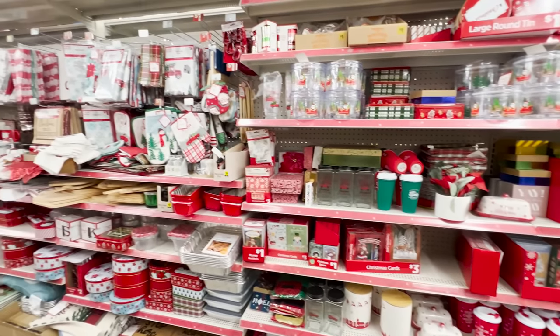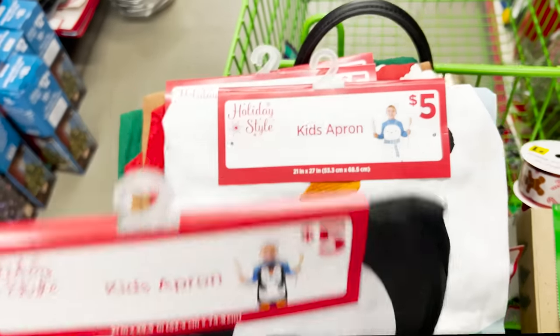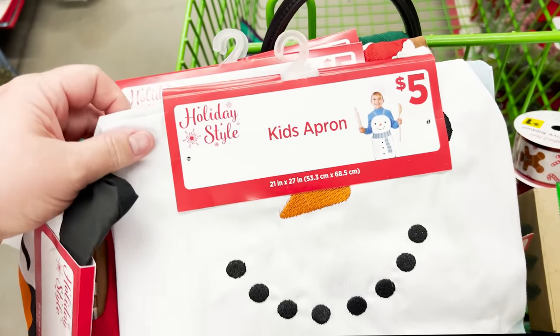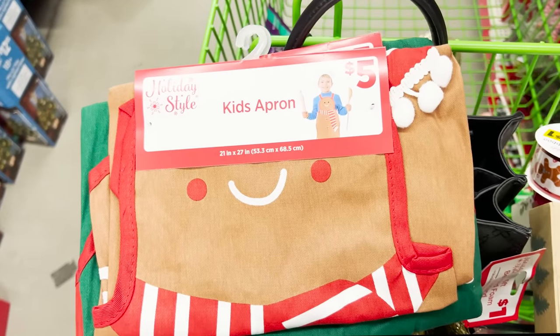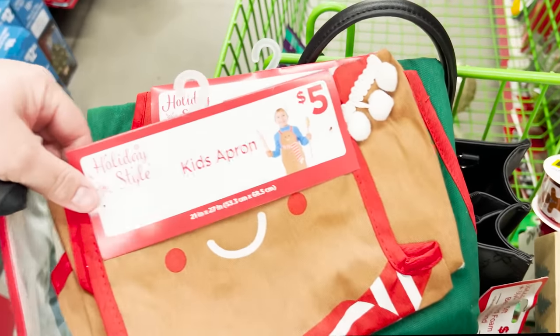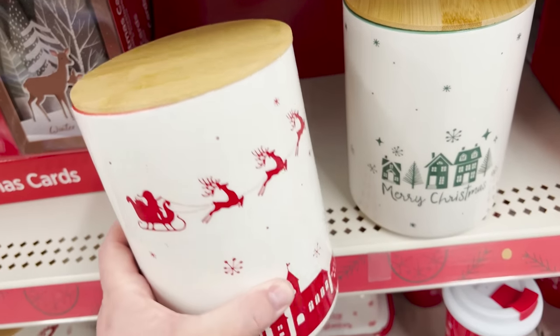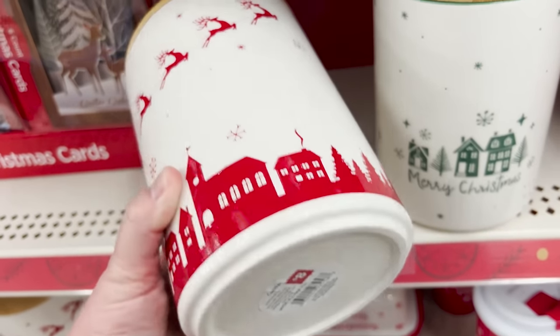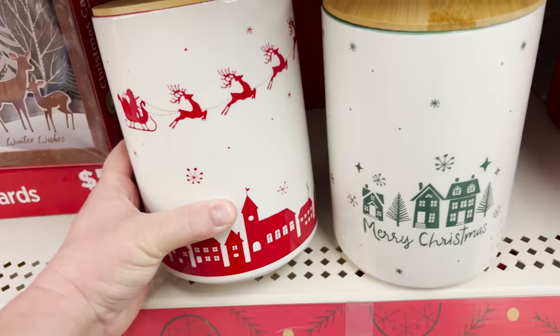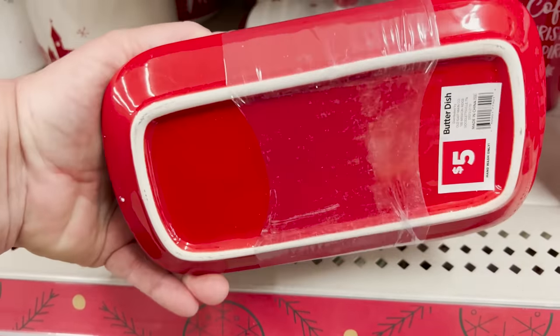Over here in the kitchen section, they have aprons for kids. They are $5. They come in, I believe, four prints, including a gingerbread. Oh my goodness. And a cute little elf as well. They're also putting out these gorgeous canisters that are $8. They are huge. Wooden toppers. They will come in the red and the green. And then they've got a butter dish for $5. And yes, I need a little coffee.